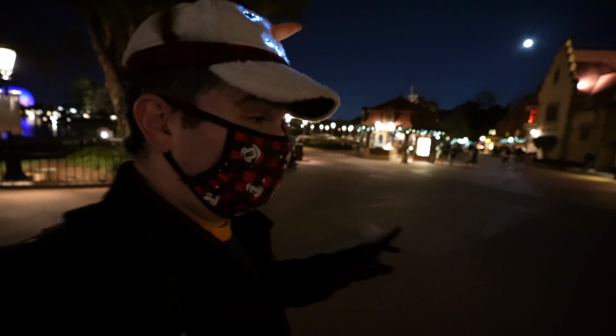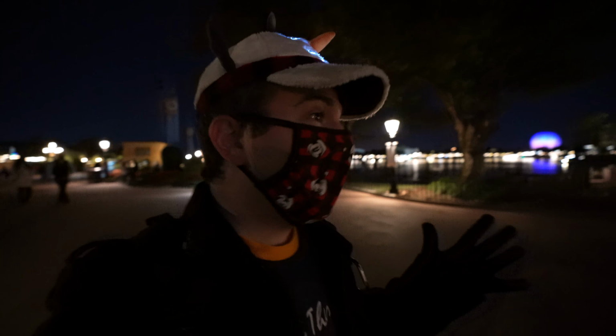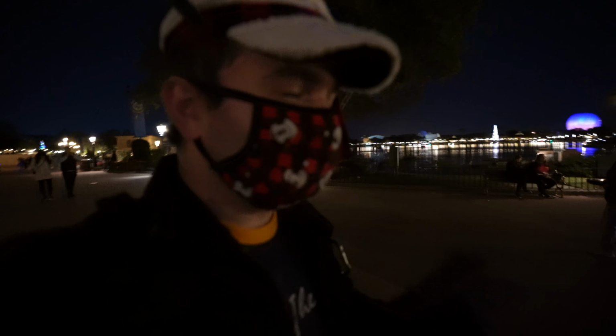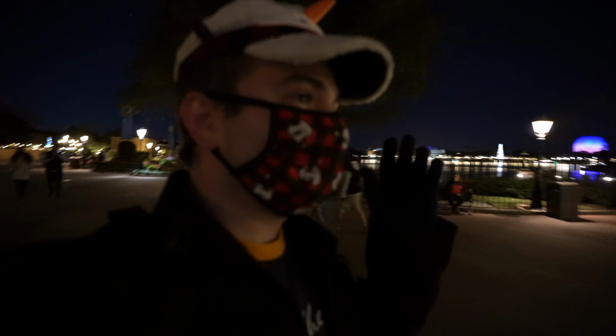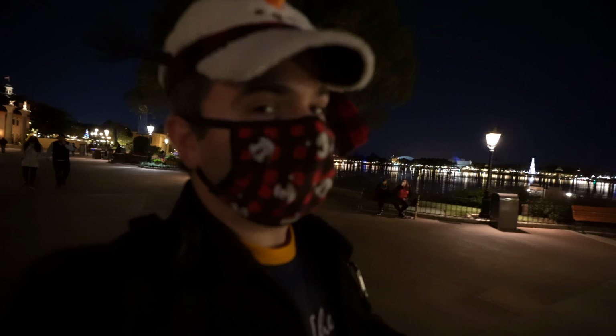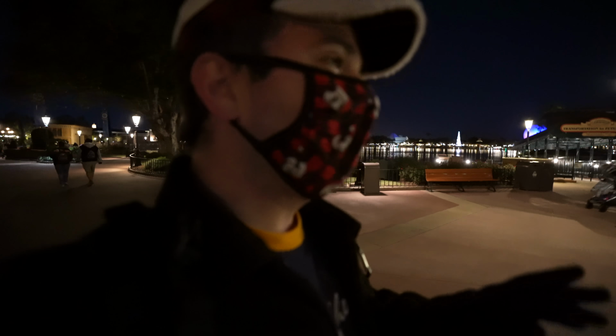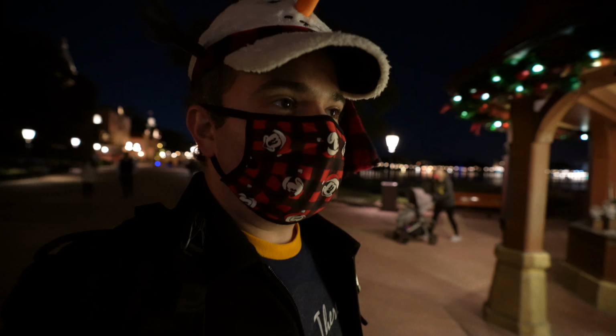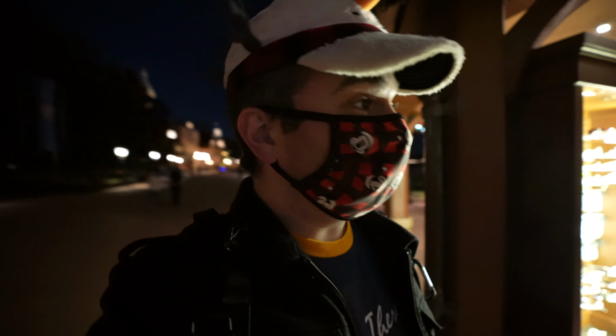This is really incredible to me. A little bit less than an hour before park closing, still Festival of the Holidays time, and we've got these kinds of crowds. Now, the cold does play into it, I should mention that, but if you're looking for the lowest crowds, I think we've just found them. It's a weeknight, colder, earlier in the week, and you're in great shape because this is really nice.